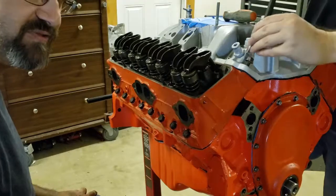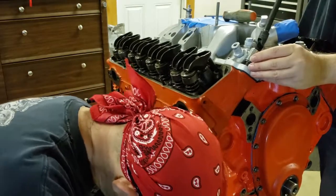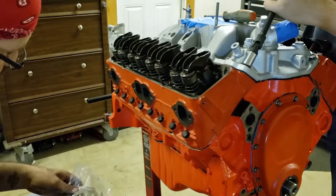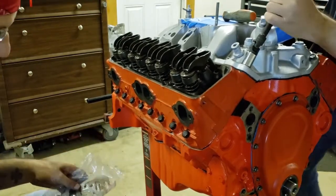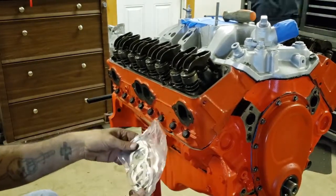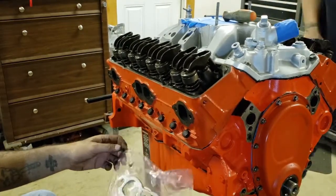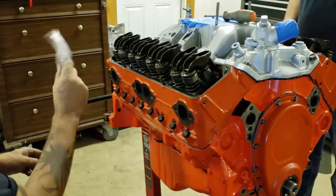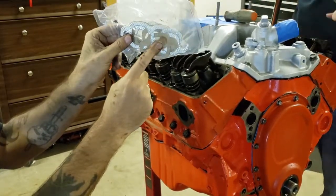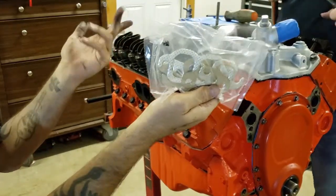The headers can take a little bit of time, but the good thing is we're going to use the gaskets that came with the gasket kit. They will work as heavy gaskets. The cool thing is we can get the headers all started with the bolts, and then these have ears on them so you can slide them in place, okay, and then tighten everything down. Pretty cool.